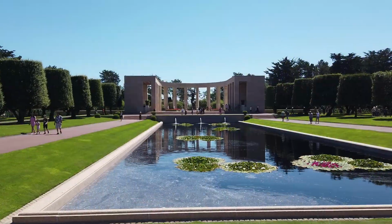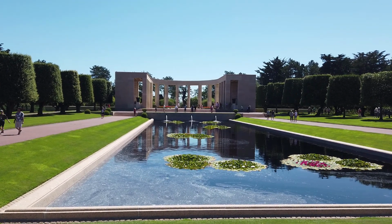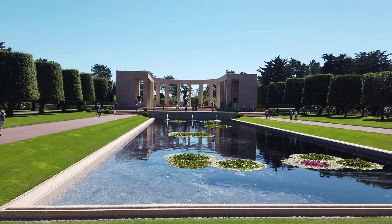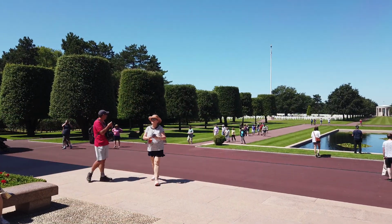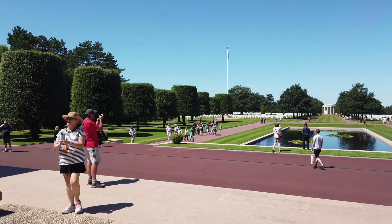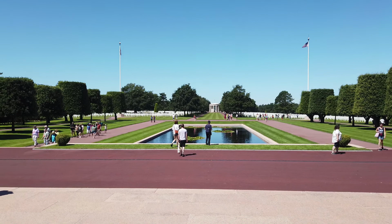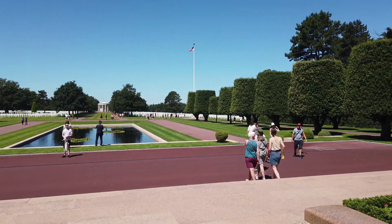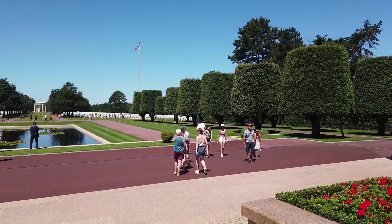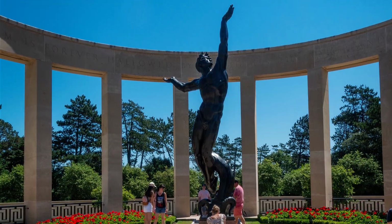There's 9,387 American servicemen buried there, over 172.5 acres. Look, what can you say? To borrow a line from a World War I song, it's just man's blind indifference to his fellow man. But look, the place speaks for itself. If you ever get a chance, just go and see it.